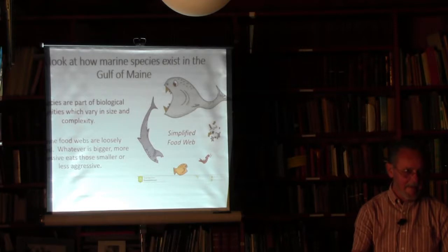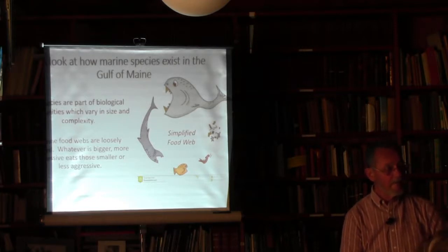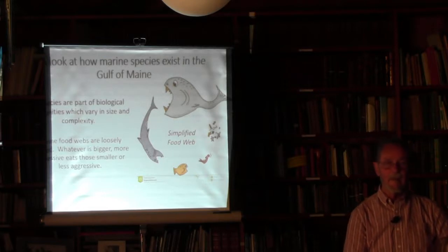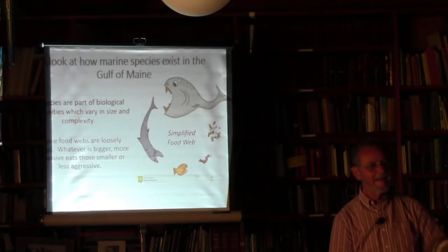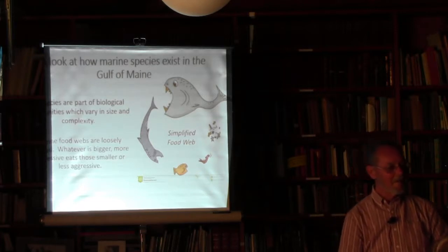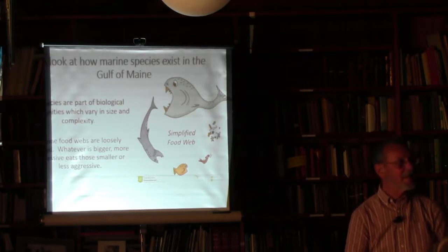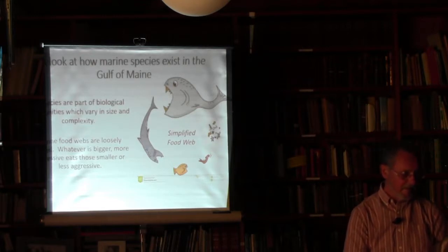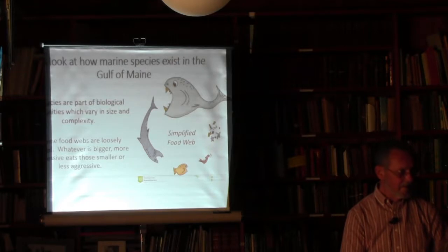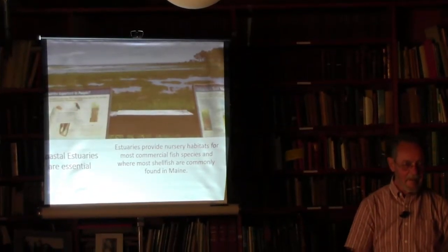Basically, you have to keep in mind that marine food webs are loosely coupled, which means that if you're big or aggressive, you eat anything that's smaller or less aggressive than you are, sometimes if they're bigger. But it makes for an interesting set of relationships because there are relatively few species that are restricted to just one or two prey types. We'll see more on that a little later.